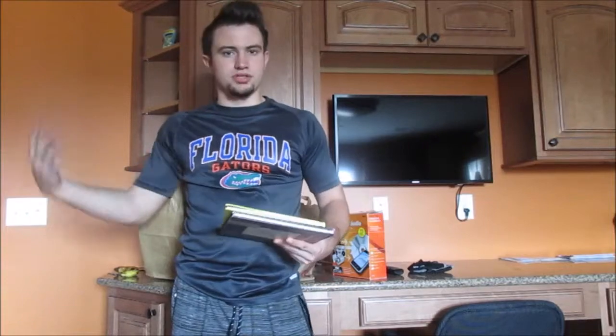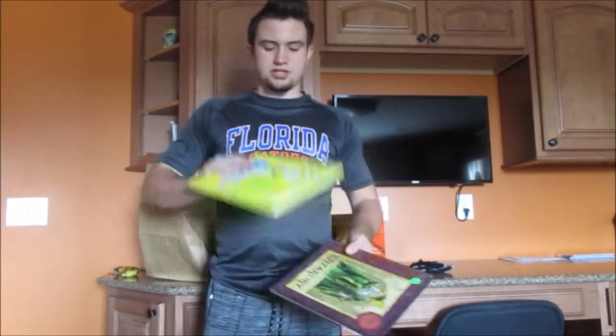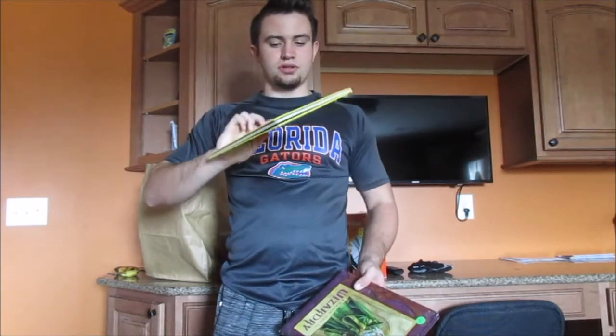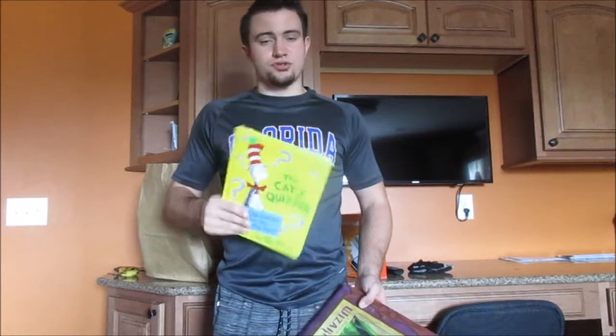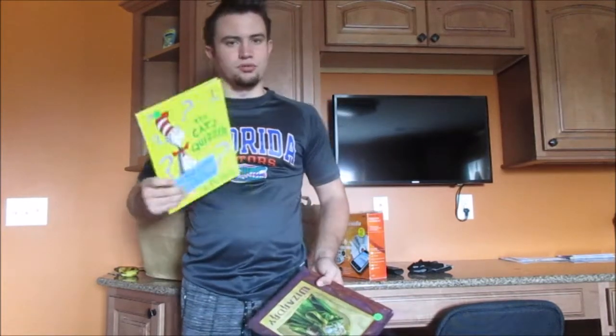But the first ones to come out were kid books. Now, I only popped on 2 because shortly after I found these 2, the cookbooks and stuff came out that I'll get to in a second. But I saw there was another one of a Cat in the Hat, Dr. Seuss book. And if you ever see Dr. Seuss books, just scan them. Don't be dumb. Just scan them.